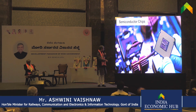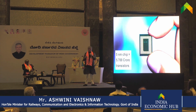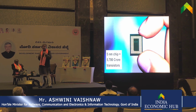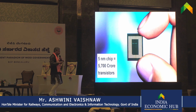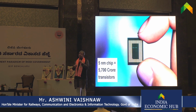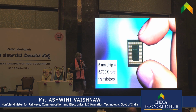Lots of work is happening on the design side in Bangalore, Hyderabad, Pune, Chennai and Gurgaon. These are the 5 large design bases in the country, and people are taking note of it all over the world. Even though other countries in the world have put in much bigger dollars, people want to come to India because of our talent availability.